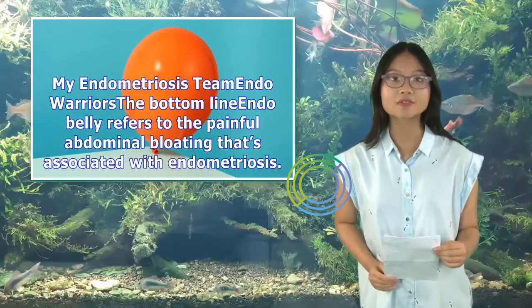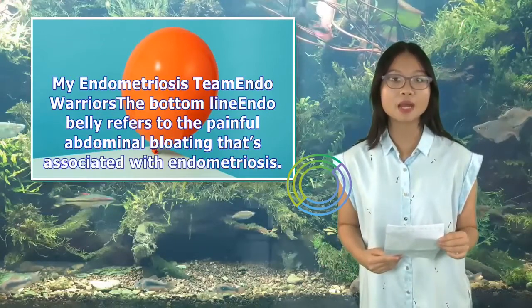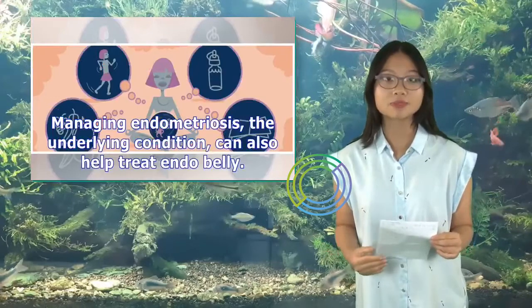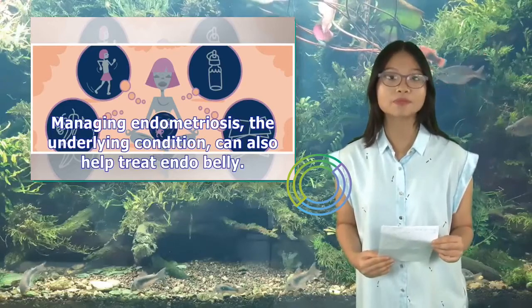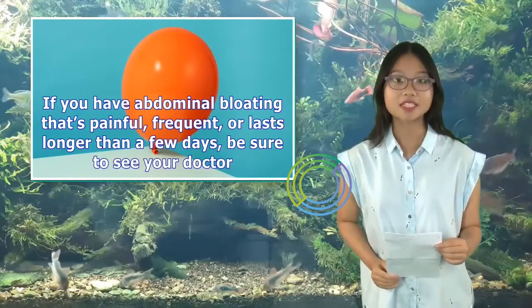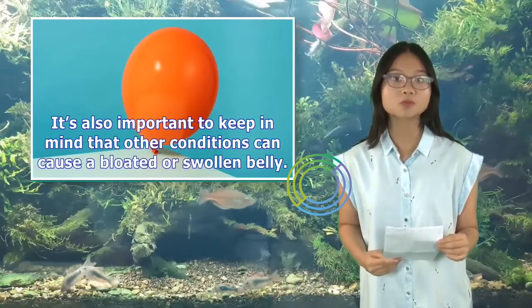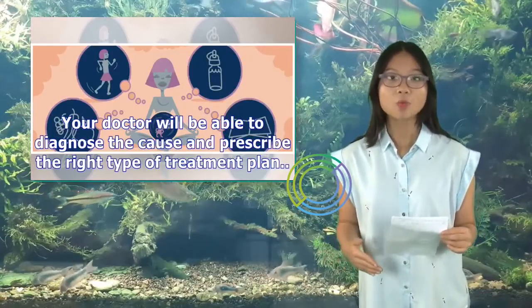The bottom line: endo belly refers to the painful abdominal bloating that's associated with endometriosis. You can manage the symptoms of endo belly with medications and dietary changes. Managing endometriosis, the underlying condition, can also help treat endo belly. If you have abdominal bloating that's painful, frequent, or lasts longer than a few days, be sure to see your doctor. It's also important to keep in mind that other conditions can cause a bloated or swollen belly. Your doctor will be able to diagnose the cause and prescribe the right type of treatment plan.